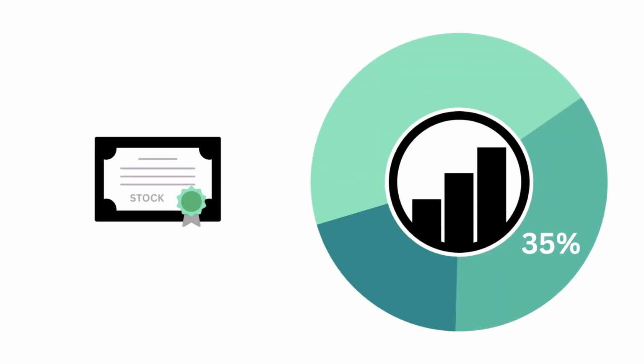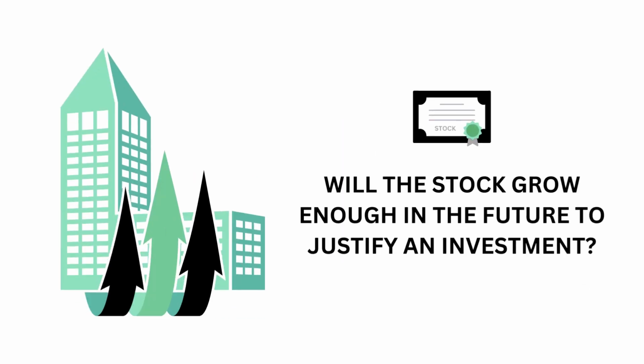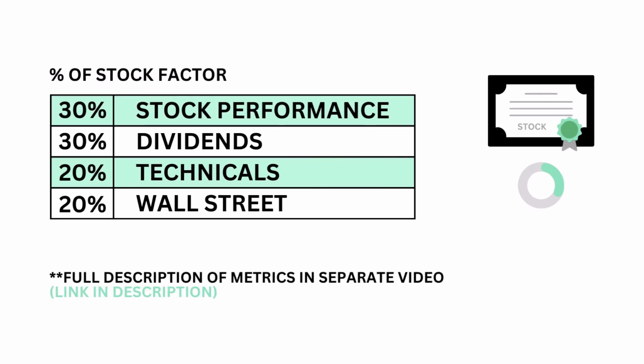The stock factor accounts for 35% of the analysis. The stock is important because we want to know if investors see value in the same business. We still want a return on our investment. The question we want answered is, will the stock grow enough in the future to justify an investment? The stock is made up of these 4 metrics, from performance to dividends. Each is weighted based on importance to the stock factor.